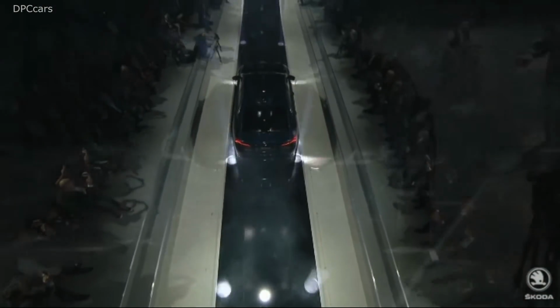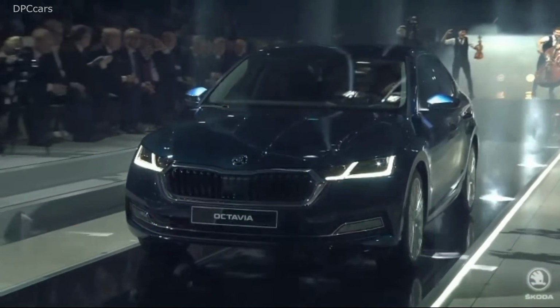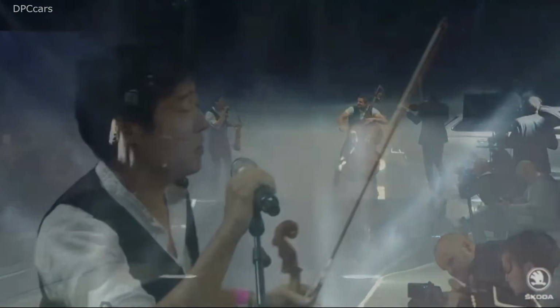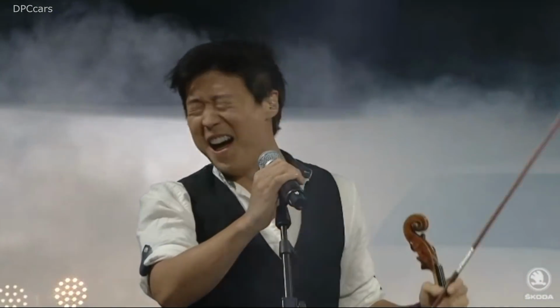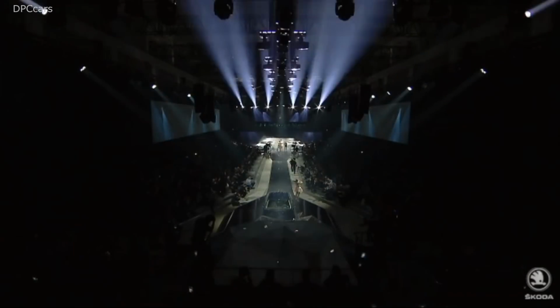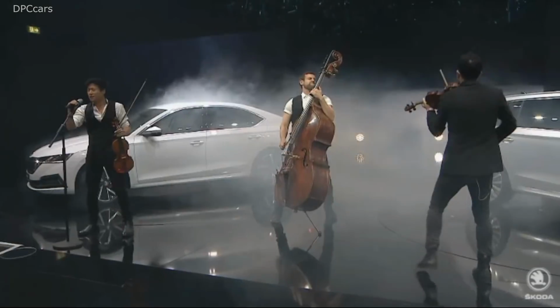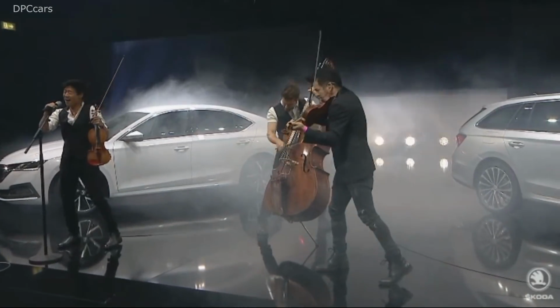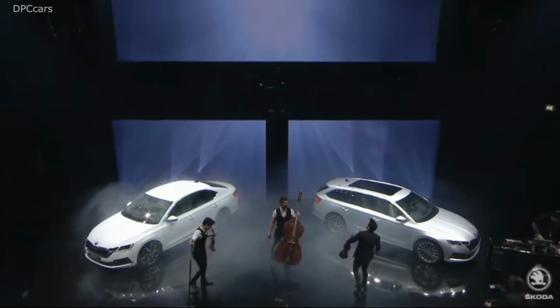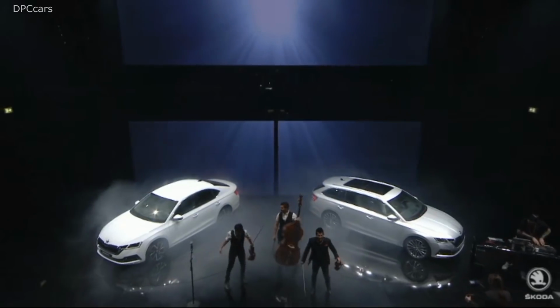The 4-cylinder 1.5 TSI is rated at 150 horsepower and 184 foot-pounds of torque and is also available in an electrified variant, with both carrying the e-TEC badge. The quickest Octavia upon launch will be the version equipped with the DSG-only 2.0-liter TSI developing 190 horsepower and 236 foot-pounds of torque.